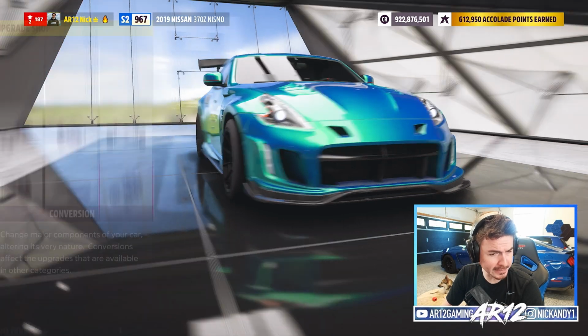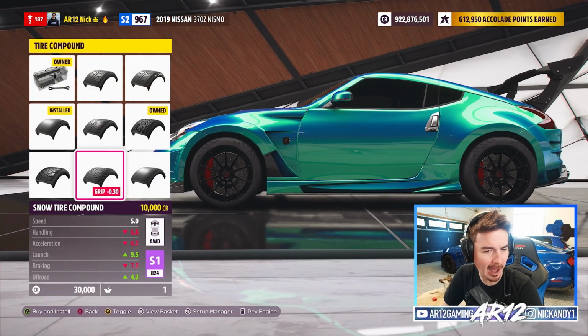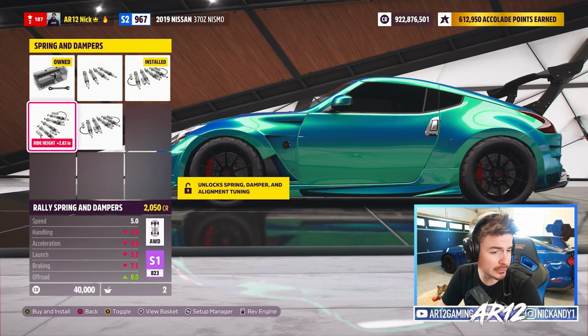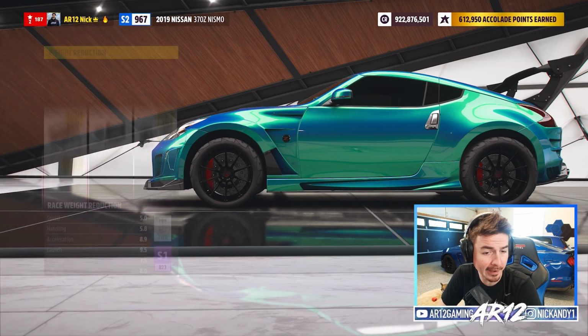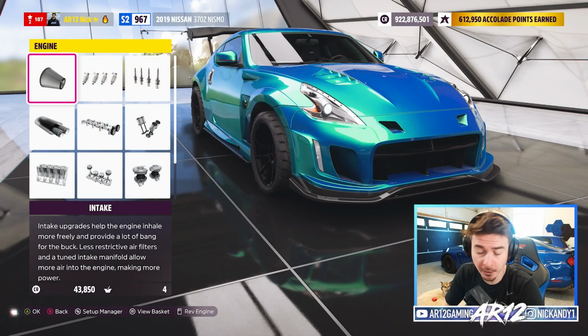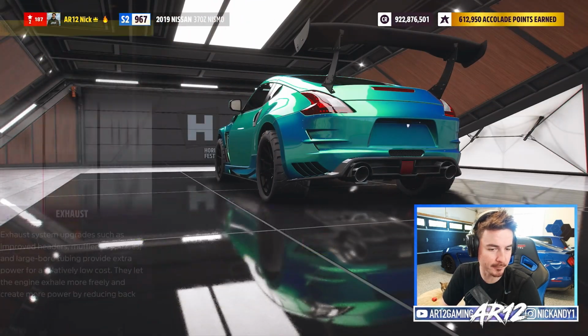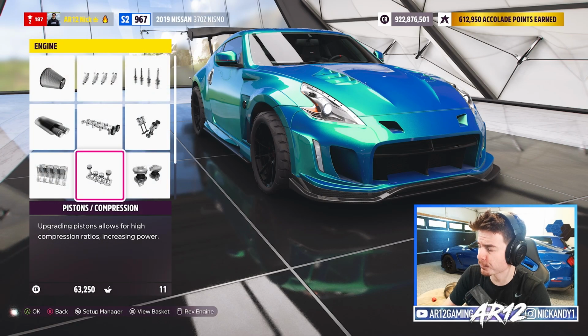All-wheel drive, we've already got that. Then how about some off-road chunky tires? I think the only other thing I'm gonna do is toss on some rally suspension so we can have a better ride, and then maybe a little bit more horsepower. Nothing crazy, nothing over the top. We're not gonna get to the top of S1 class, but 703 horsepower R35 engine in a 370Z.